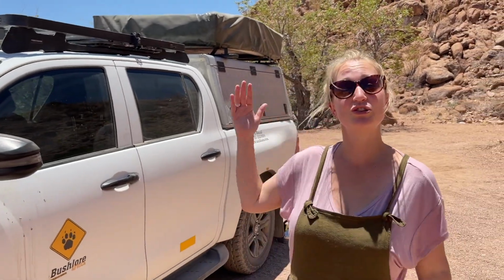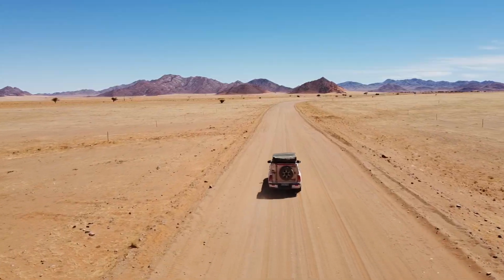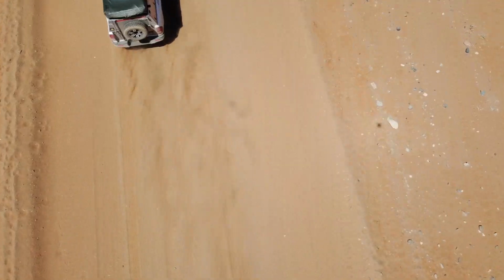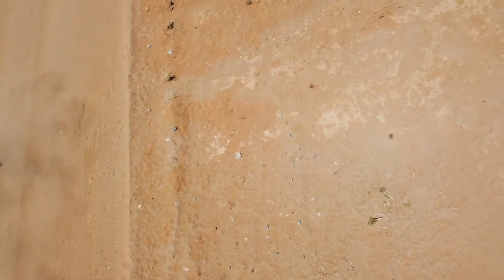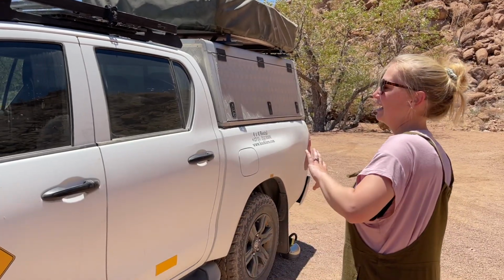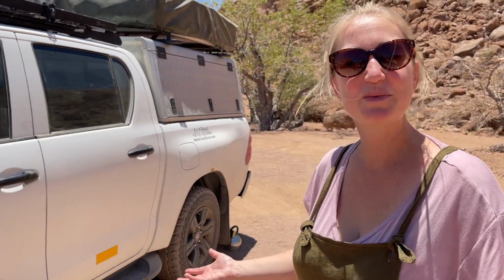So far we have driven right the way from South Africa through Lesotho, up through Namibia, and we are headed towards Botswana and Zimbabwe. So before we go any further, please excuse the state of the car. It is dusty. We have driven on some incredible roads, but there is dust everywhere and it's just not spick and span shiny, but it kind of looks like it's weathered the storm with us.